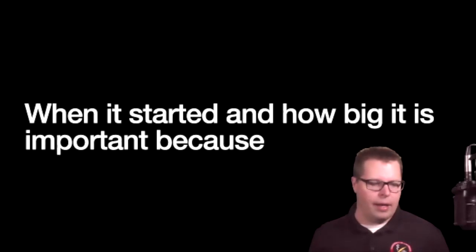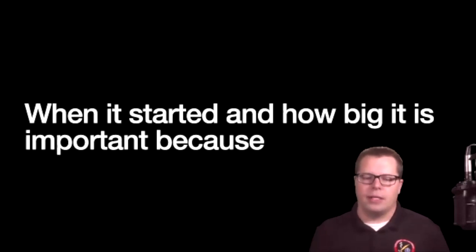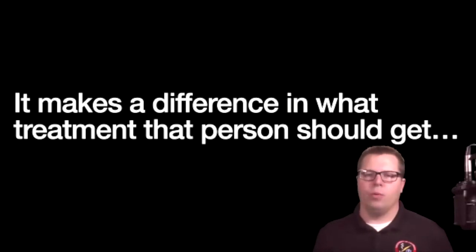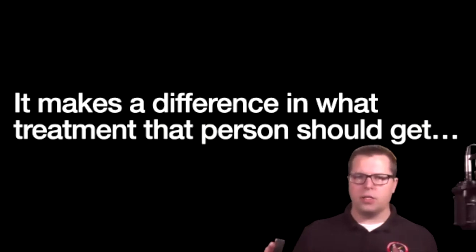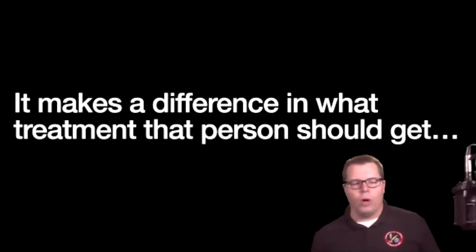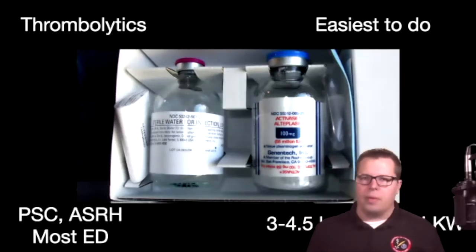Right, when this started and how big it is, the two pieces of information, when was the last known well, and whether or not this is a large vessel occlusion, is important because it makes a big difference in what treatments the people get. Maybe not so much from you, because we're going to treat most of these people kind of the same way in terms of things that we give them, but not entirely. Once you get a little farther down the line, though, to an emergency department or something like that, then things are quite a bit different.